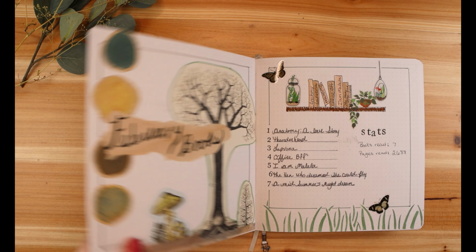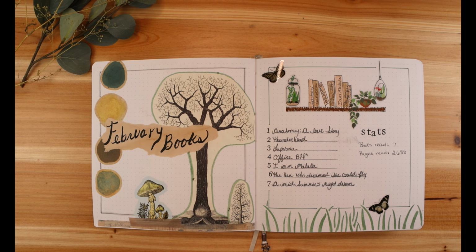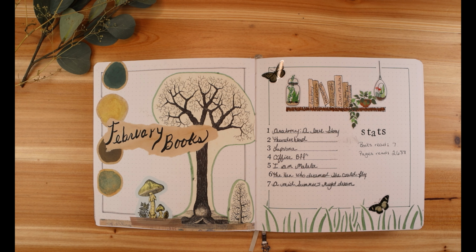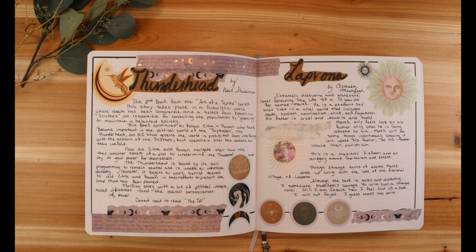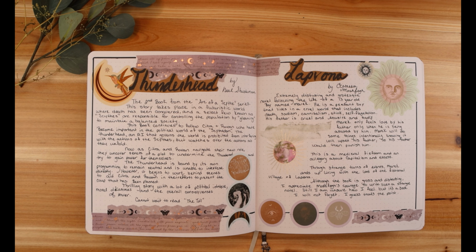It's just fine, but as we get into future months here, I started to get a little bit more artistic, adding a little bit more flair, stickers, and ephemera. And yeah, I just like where it kind of went from here.